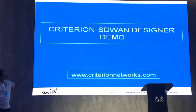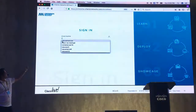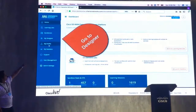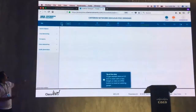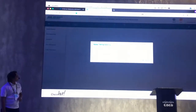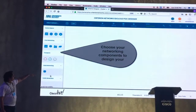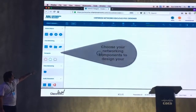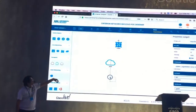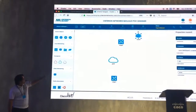So in essence, what we want to show you is, once you have it in your platform, right? So you log into our platform, right? And once you have this, you have a concept of My Designer, and now you basically create a template, right? And once you create a template, you can now have all these different elements, right? So you have traffic generators, networking, transports, right now I'm creating a gold, right? With 2 vEdges, right? And then I'm putting a router.